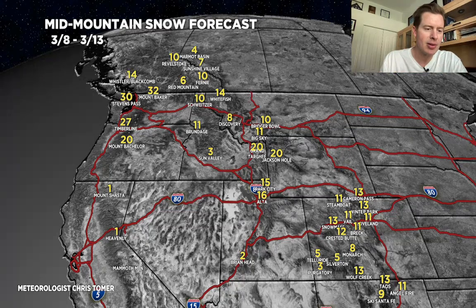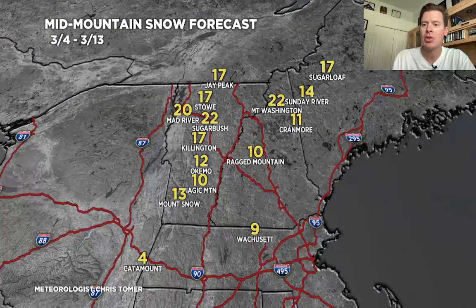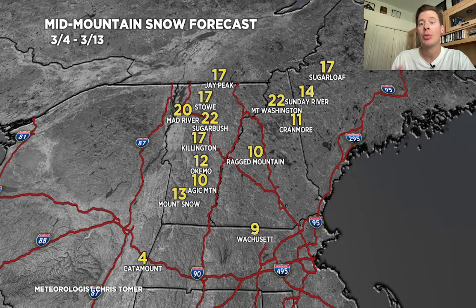Let's look at the Northeast. The first storm coming in on Sunday is too warm, mainly rain, so that's not where these numbers come from. But this runs all the way through the 13th, so it's the second and the third storm that will produce these numbers next week, when the colder air comes in with better snow production at a lot of the resorts. Again, that happens mainly next week.